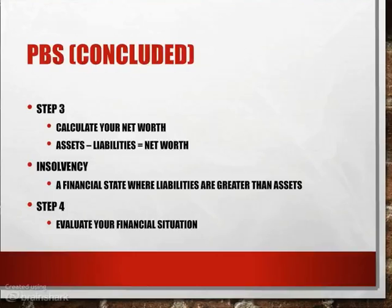This is our last personal balance sheet slide. Step 3, calculate your net worth. We're going to look at those assets and subtract our liabilities, and that's going to give us our overall net worth. Now we want to avoid a situation that's called insolvency. Insolvency is a financial state where liabilities are greater than our assets, which means we're upside down financially. We've got more money going out than we have coming in, and one of our goals of this class is to make sure that we have more money coming in than going out.